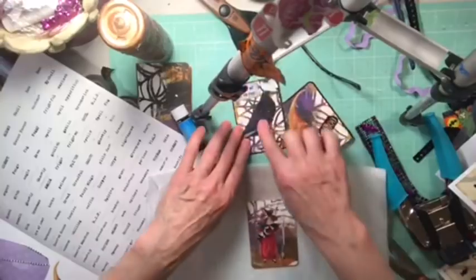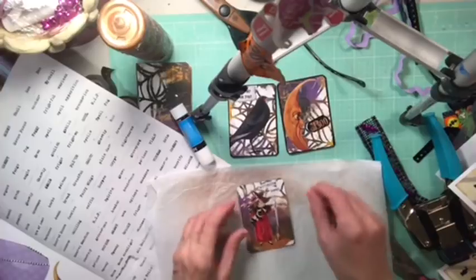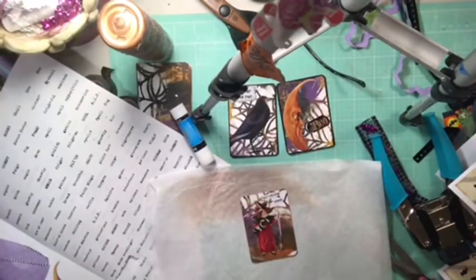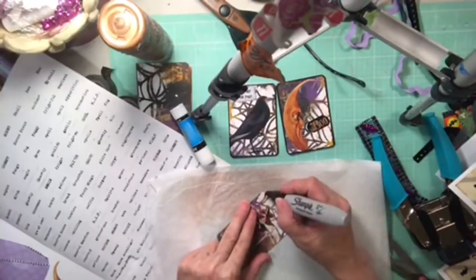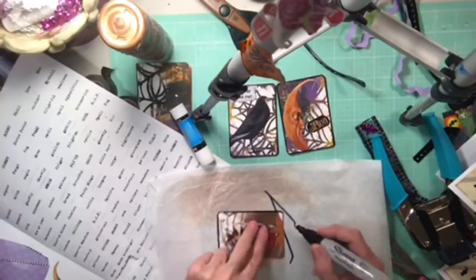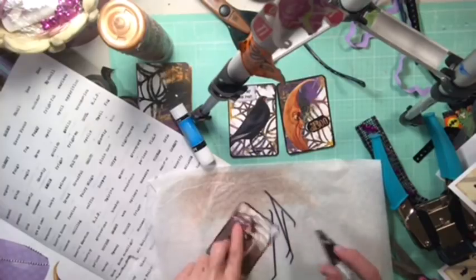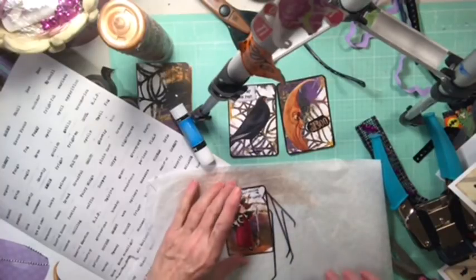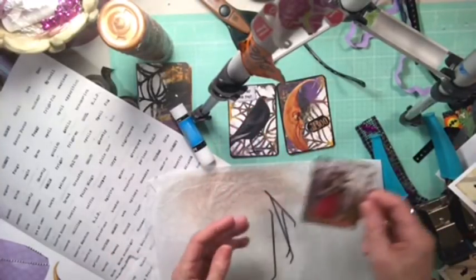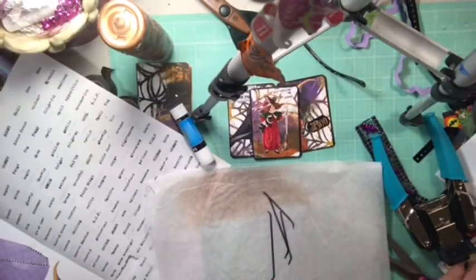Okay, I'll probably go around these guys in a little bit. I might even go over them with some Mod Podge to shine them up a little bit, but I don't know yet. But this definitely I'm going to go around with this. And then we're going to go around the focal points themselves, I believe, with an Intense, but I'm not sure yet. Good enough. I'm cute. Witching hour. Just cute. Nothing special. Nothing dramatic.